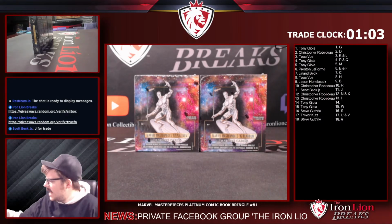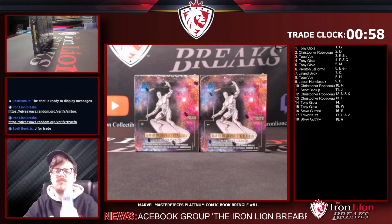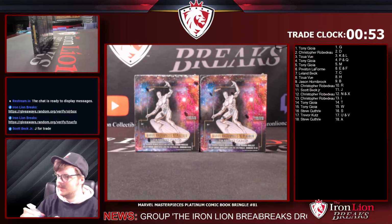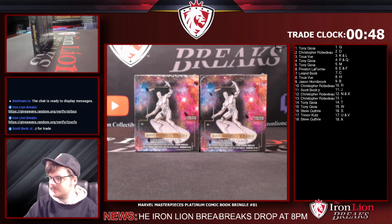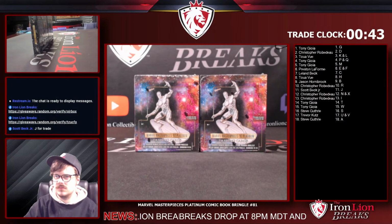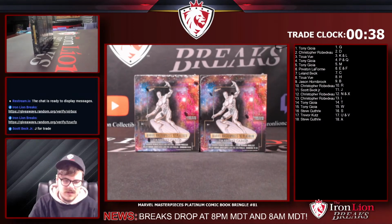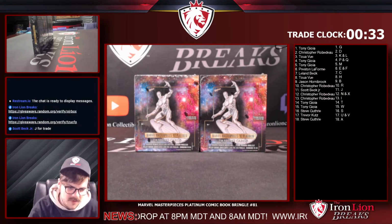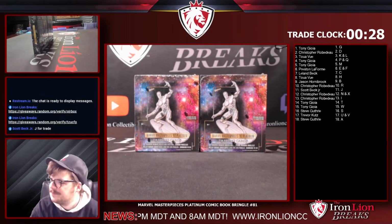All right, just about our last 60 seconds here on the trade timer before we hop on in. All right, just over 30 seconds here. Getting closer and closer to the end. Looking at 12 packs per box and these 4 cards per pack.